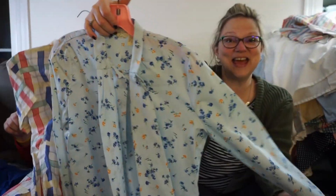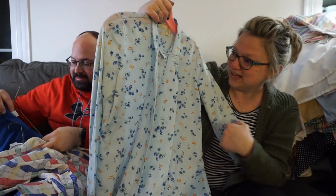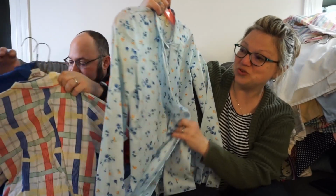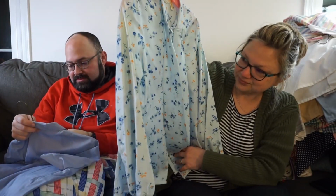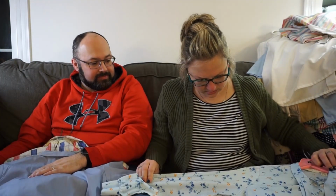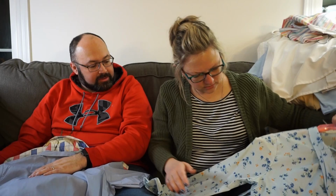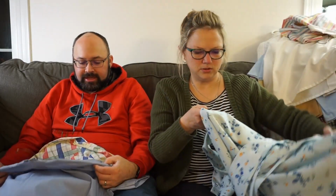Judy Bond is getting colorful. Look at this. She can do more than just one color. This is actually really cute. Oh my goodness. Is this stained? I don't know. I didn't really look. I can't tell.